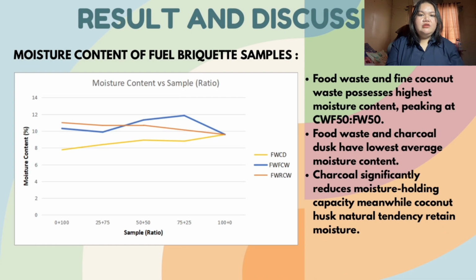After that, moisture content for briquettes: food waste and coconut waste possess the highest moisture content, peaking at a ratio of 50 fine coconut waste and 50 food waste, while food waste and charcoal dust have the lowest average moisture content. This is because charcoal significantly reduces moisture holding capacity, meanwhile coconut has a natural tendency to retain moisture.